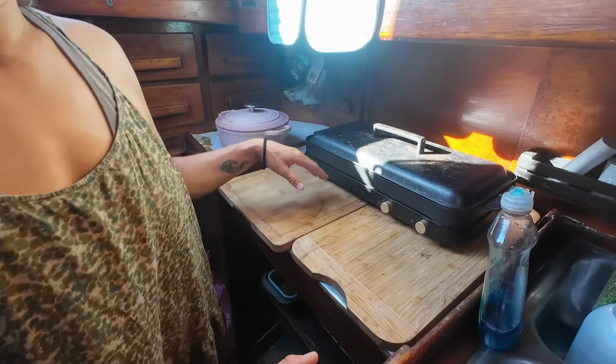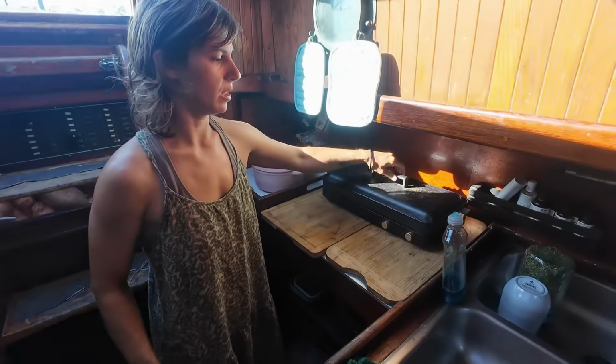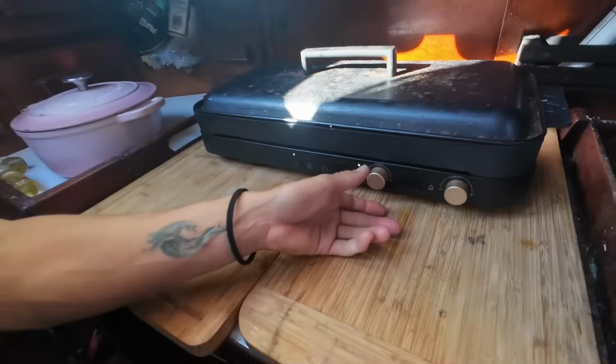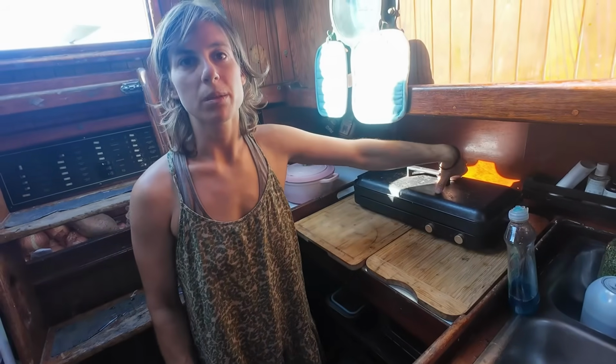Ideally on a sailboat, it would be gimbaled. I just didn't get to the gimbal portion yet, but the gimbal is actually still here. I just didn't cut the cutting boards out. But this is an electric galley, so the inverter is already on, so I can just turn this on and then start cooking like that. And there's no fuel or anything involved, like no gas. And I can actually cook while I'm running my water maker.